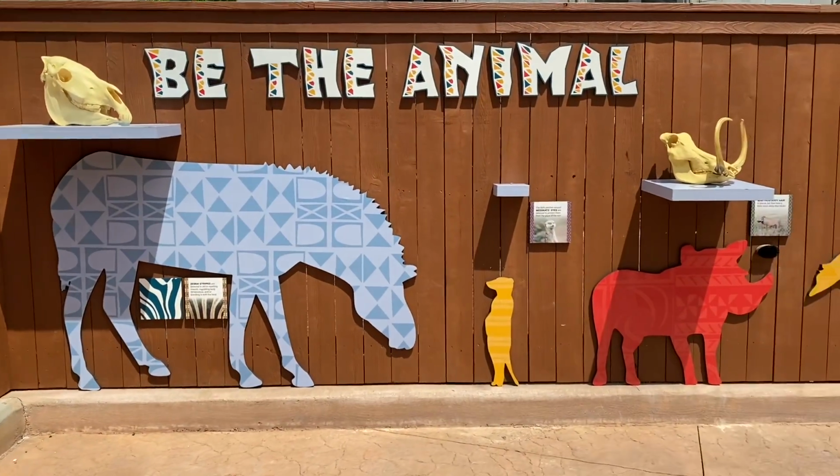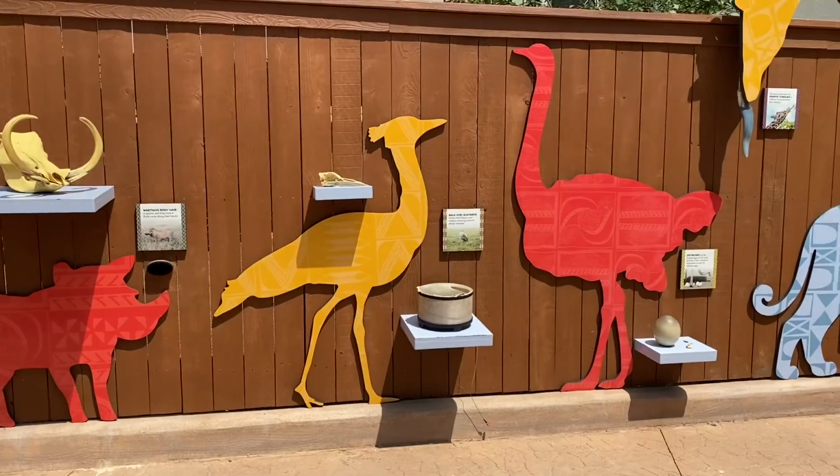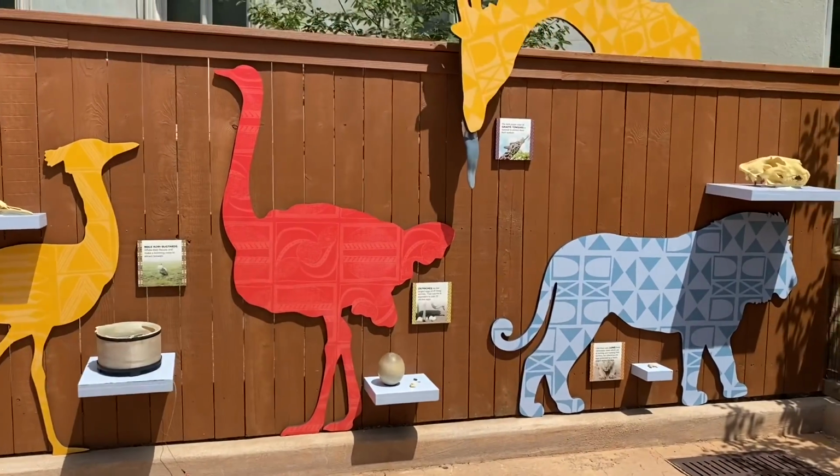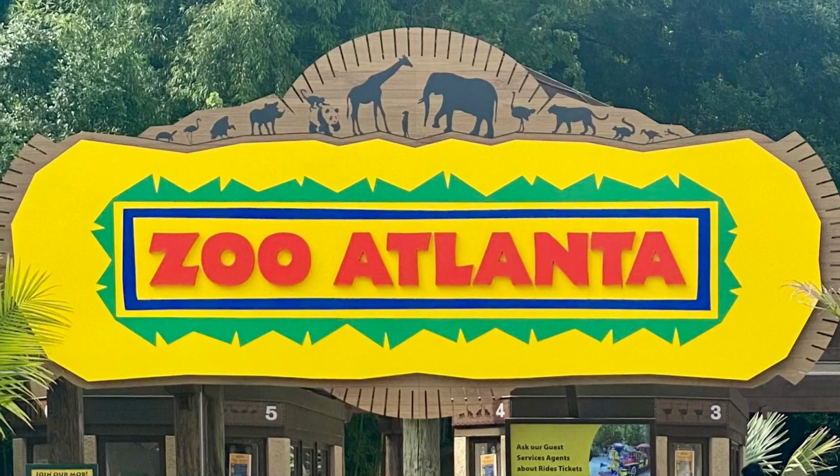There were many animals we didn't stop to photograph along the way. Lions, tigers, bears, elephants, ostriches, rhinos, giraffes, and reptiles, just to name a few. Today was mostly about Legos.